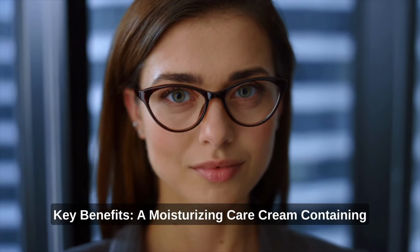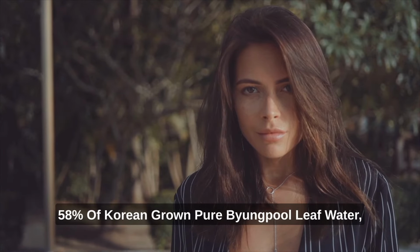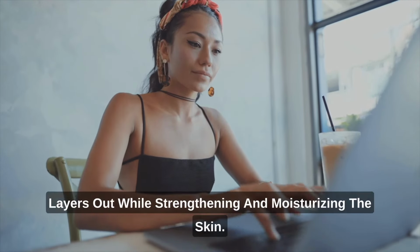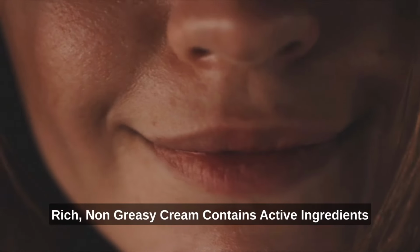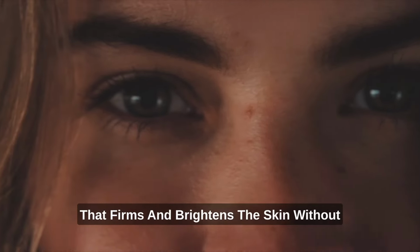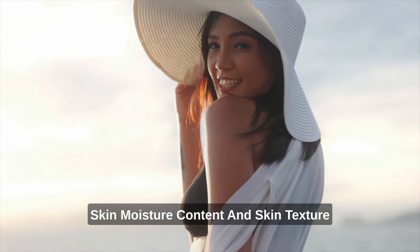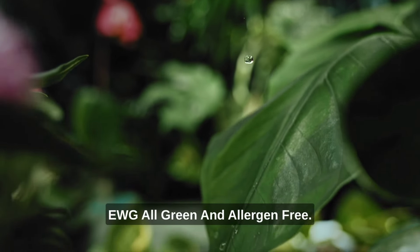Key benefits: a moisturizing care cream containing 58% of Korean-grown pure Byungpool leaf water, which cares for the skin from its deepest layers out while strengthening and moisturizing the skin. Rich, non-greasy cream contains active ingredients that firm and brighten the skin without feeling oily, even when applied multiple times. Skin moisture content and skin texture improvement test completed. EWG, all green and allergen-free.